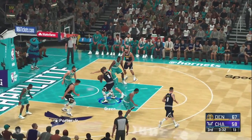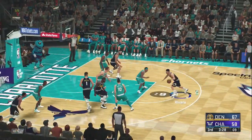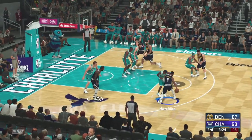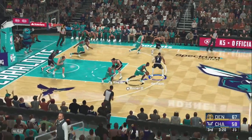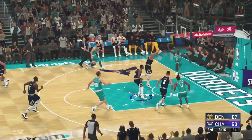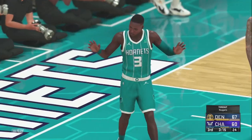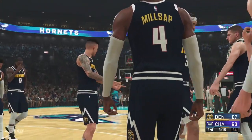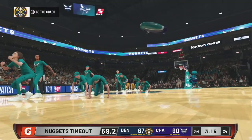Porter passes to Green. The feed to McGee. Rivers against Graham. Rivers scanning the floor. Rozier with the steal. And now here's Rozier, the fast break chance. And that one is stuffed right through. Rozier with that excellent quickness and that athleticism, being a catalyst with his defense that time. Timeout is called. First of the game for the Nuggets.